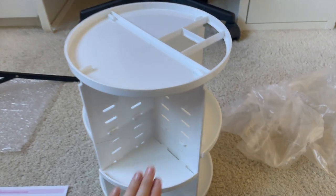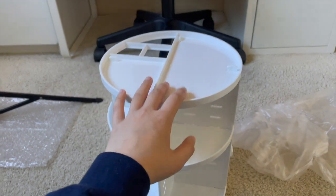Built it. This is so cool. I'm so excited. I'm gonna take this to my bathroom and then just start putting things on it.